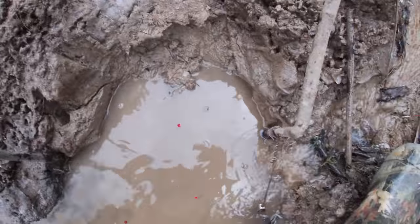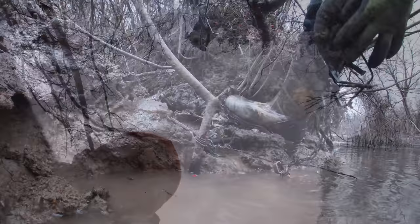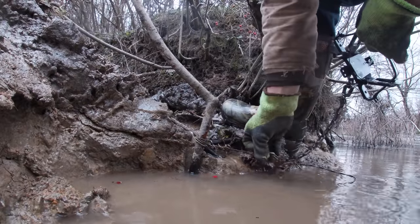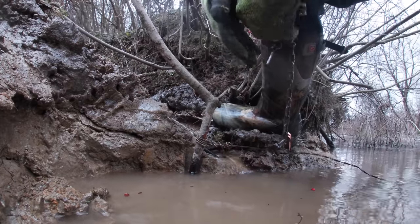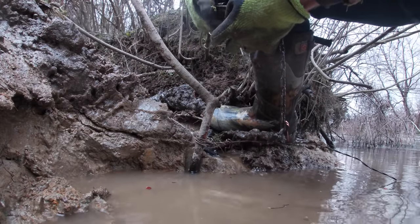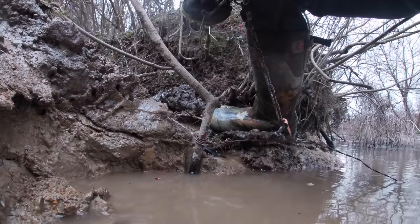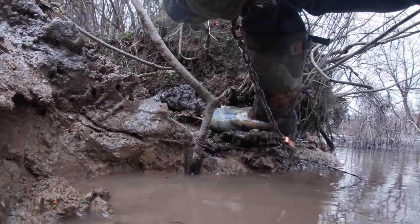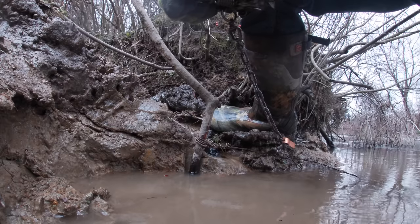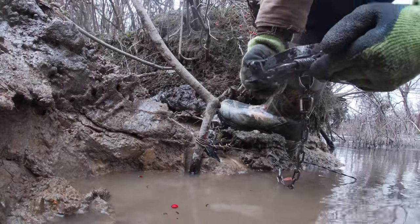Okay, now all I'm gonna do is reset it just like Zane had it. His one trap is right here. I'm gonna set this one that I just pulled the beaver out of right there. Dang, this is a giant bull trap. It's a Bridger number 3. They're massive.